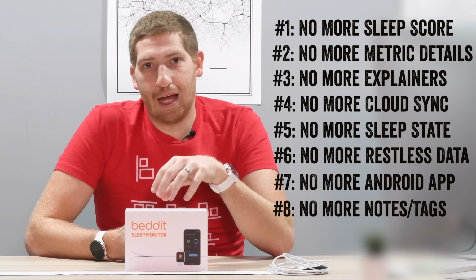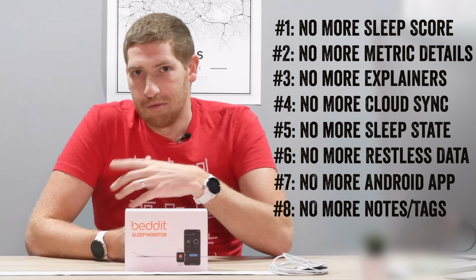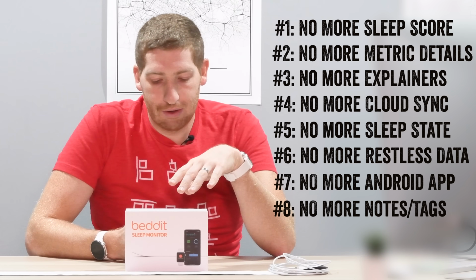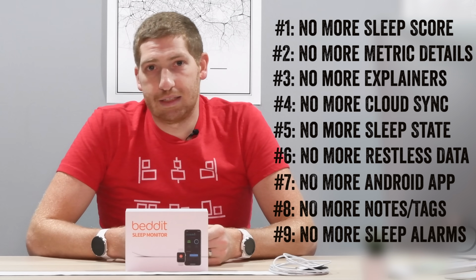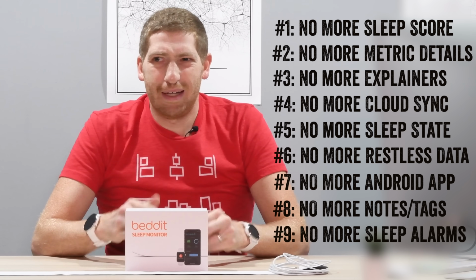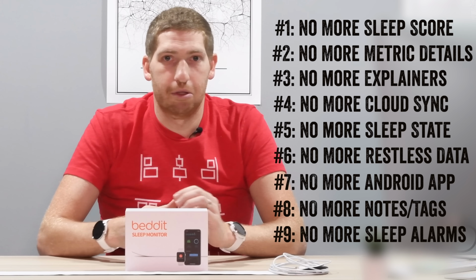There's no ability to set notes. You used to be able to set notes in the app so you could say in there, hey, there were fireworks this night, or hey, the kids were up 4 times. Nope, that's all gone now. That product functionality is zapped. And there are no more smart alarms. So you used to be able to say what time you wanted to wake up, and it would give you basically this half-an-hour window before that where it would look at your sleep state and say, this is a good time to wake you up.